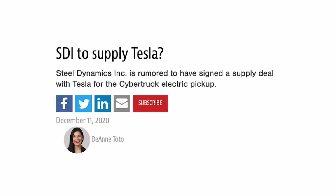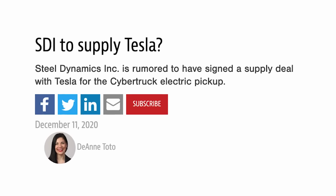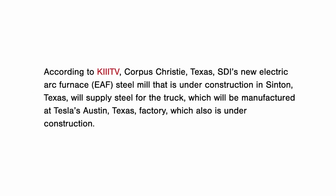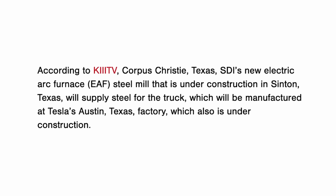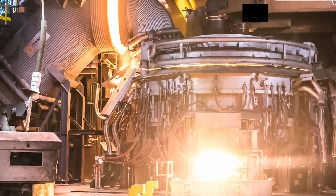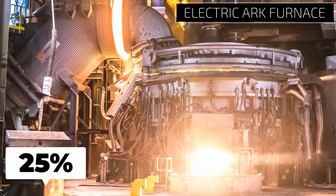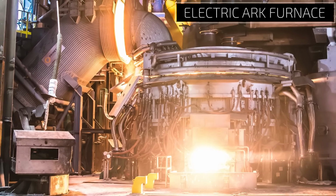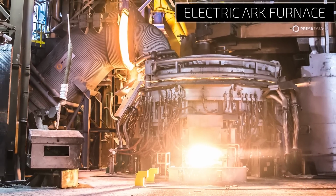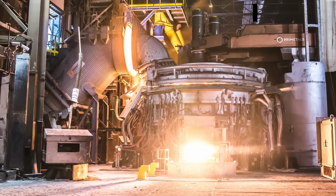Just a few months back, we heard the rumor that Steel Dynamics Inc. or SDI signed a supply agreement deal with Tesla for the Cybertruck. SDI has a new electric arc furnace or EAF steel mill under construction in Sinton, Texas that is supposedly going to supply steel to Tesla for the Cybertruck. EAF is just the method responsible for making about 25% of the world's steel, which uses high current electric arcs to melt steel scraps and convert them into liquid steel of a specified composition and temperature. Scrap steel is widely available at lower cost, but we'll come back to this later.